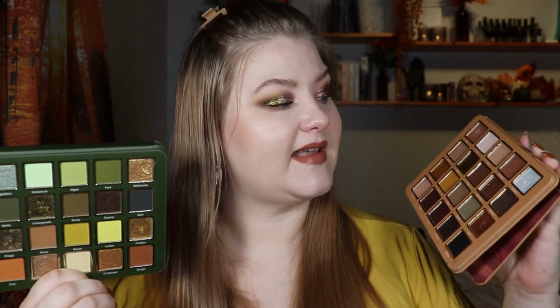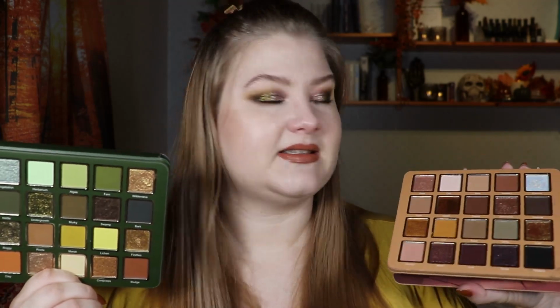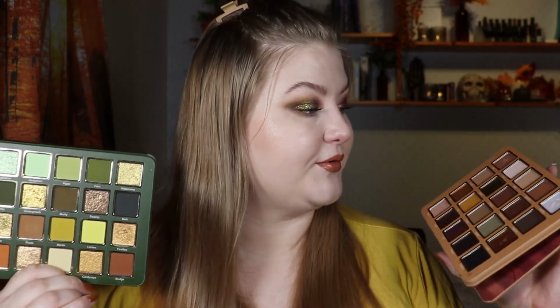I have to say the mattes performed very nicely. They are very opaque and they blend very easily, and I feel like the transition shades just help them so much. They're quite opaque, and that just erases any kind of patchiness you might have had. If you didn't blend the deeper shades properly, then you have those lighter shades to blend the darker shades with.